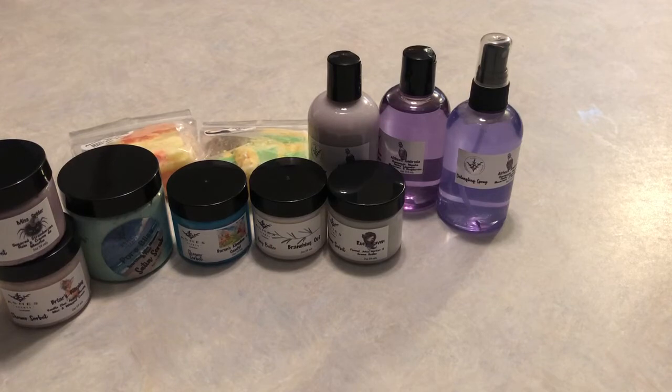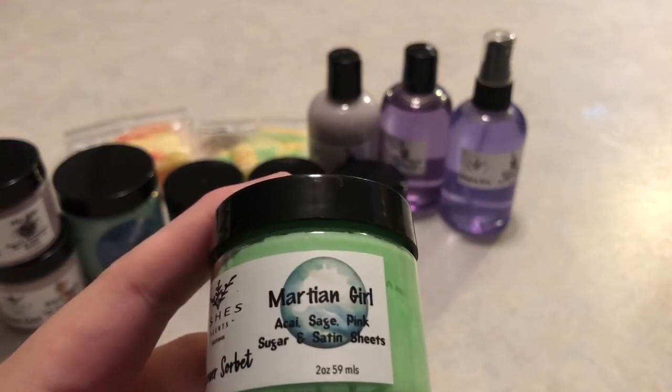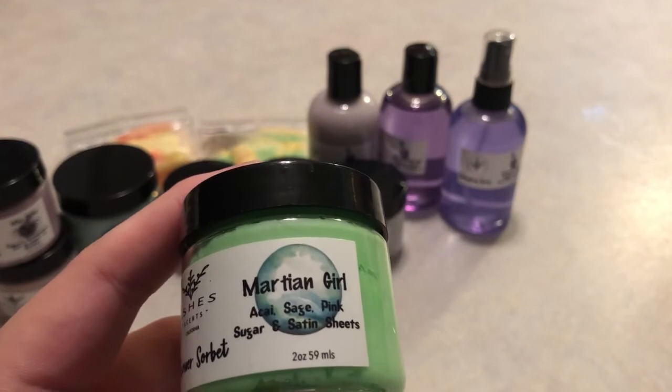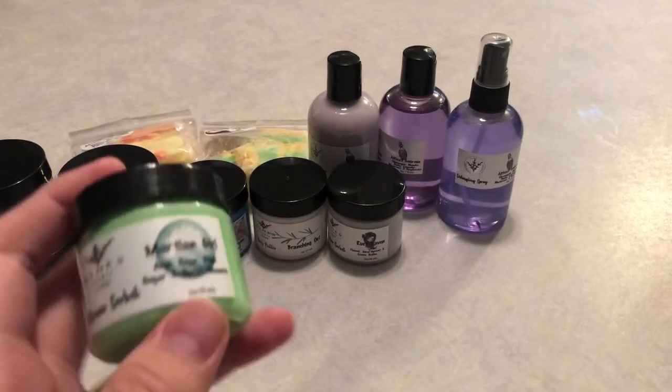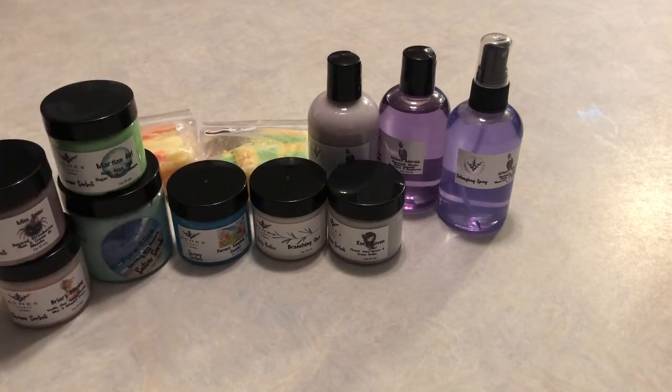It's too far in the background for me to be able to distinctly say sage, because I love sage, but it definitely is something that's a vague fruity herbalness in the background, but the main two stars of the show are pink sugar and satin sheets. So I'm actually very, very intrigued about that one and try it out.